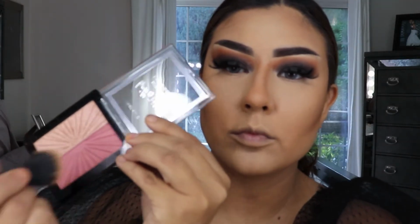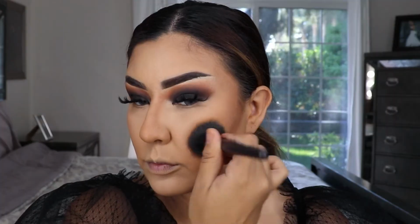This is the Hello Halo Wet n Wild blush lighter. I really, really like this blush. It's nice and deep. I only took the blush side. I did not use any of the highlighter side.